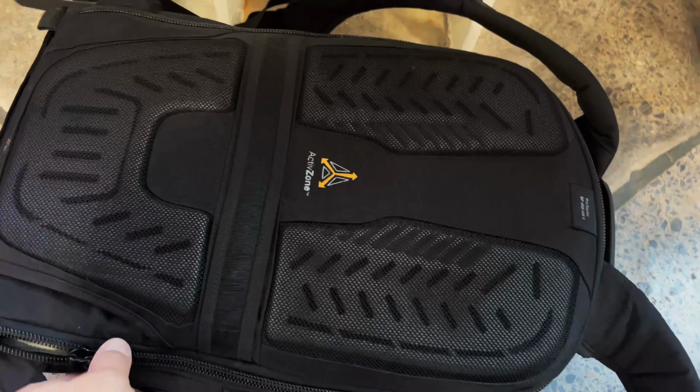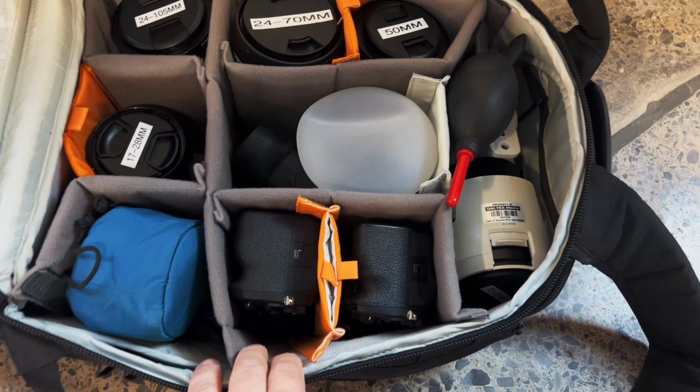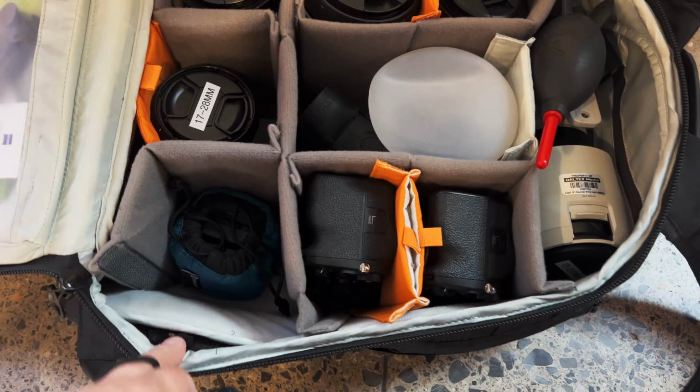So let's dive right in and show you what's going on here. Here's my kit loadout for today. I have my Lowepro backpack. Always have tons of batteries. It's really important to have plenty.